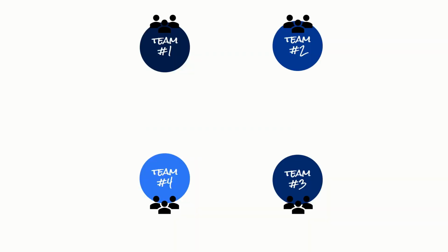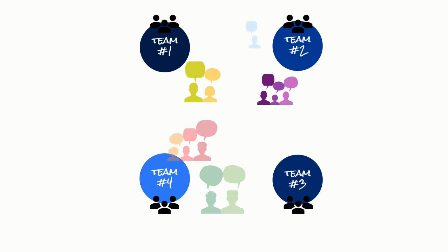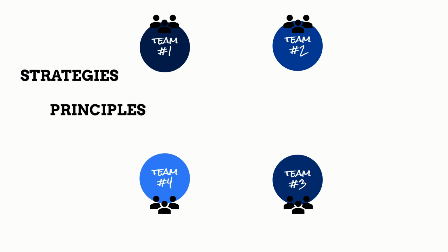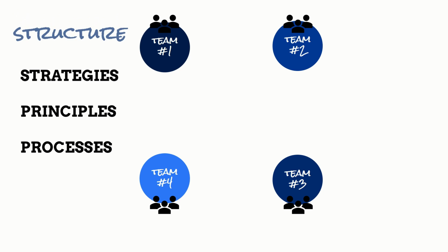A big requirement to strategically move forward is to get everyone on the same page. You may have teams that work together on projects, but there are usually silos in organizations, and different teams can have different perspectives, processes, and even visions for the company. The opportunity is to develop some structure across teams through aligned strategies, principles, and processes that span across different teams.